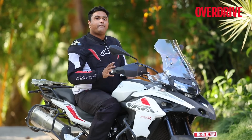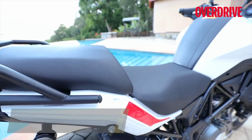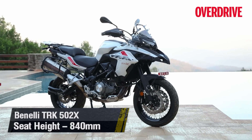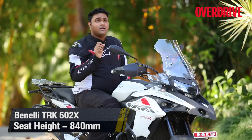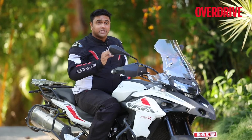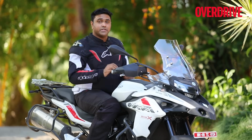Right, so both the TRK 502 and the 502X have a really comfortable riding position. The seat is wide and flat, but narrow towards the fuel tank so you can get your feet down easily. That said, it's a little harder on the 502X. That's because of the seat height, which is at 840 mm. Now that's quite high for an average Indian.